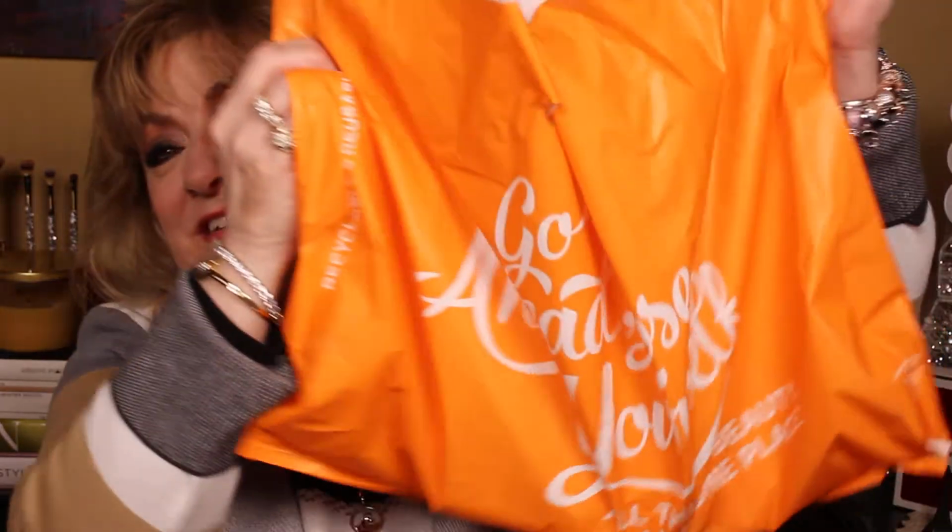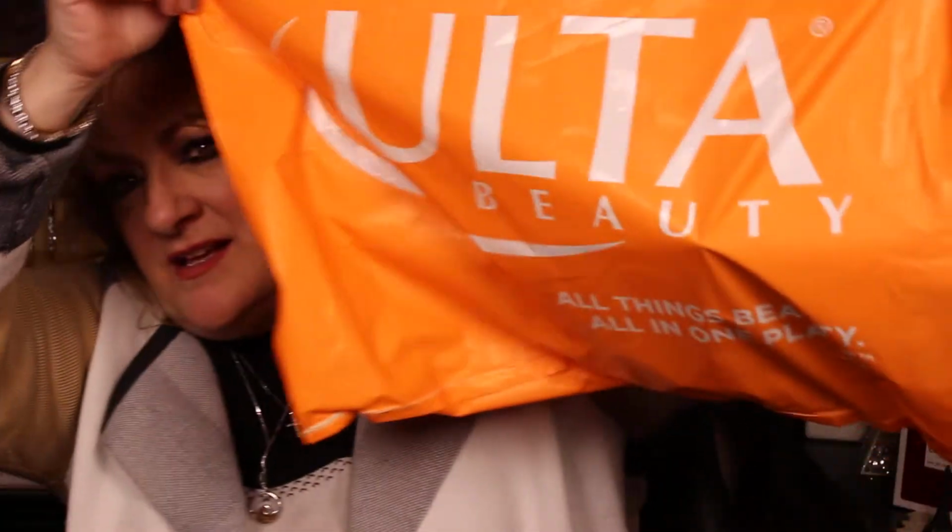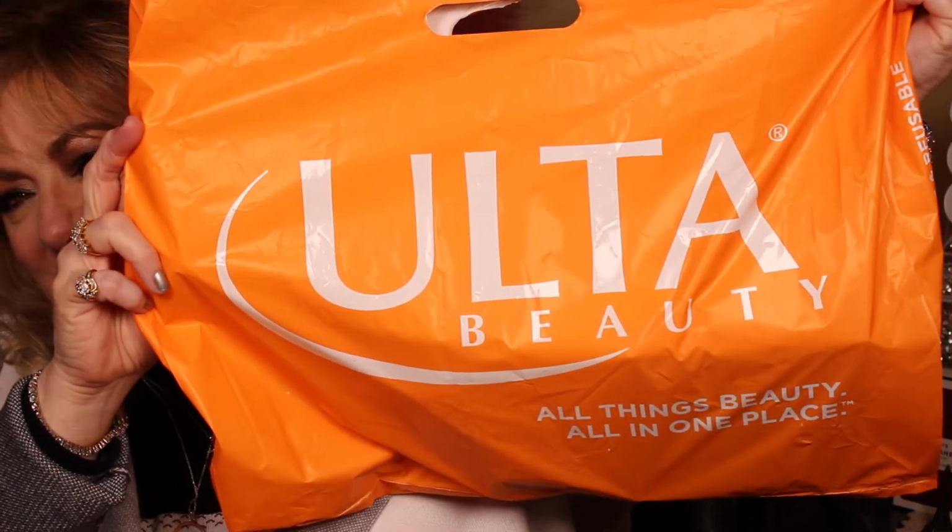Okay, so what am I doing? What do you think? It's Ulta. Okay, so it's like, Beth, what could you possibly need? Not one single thing. But I went in because I had ordered this new It Cosmetics Confidence in a Cream. And if you ordered it, then you also got the Confidence in a Compact free. And I thought, well, I am trying to try new moisturizers because my Chanel is so expensive. And so I thought I'll try it.